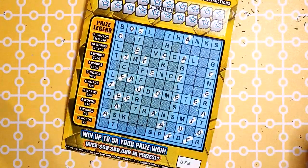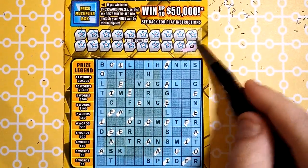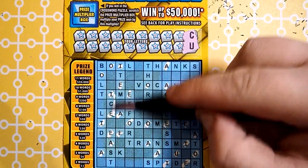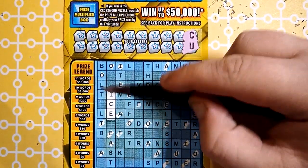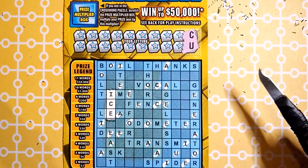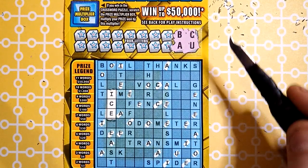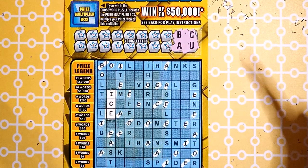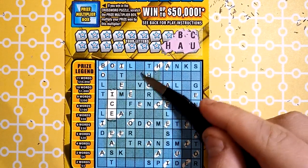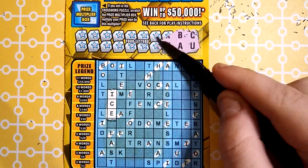Alright guys, last ticket, number 35, it's yellow. Give me some words. We'll start out with a C. Look at that. One word. Ice. Got one word. We need one more word to make some money. A and a B. Alright, and an H. Two H's. There ain't no more. K.